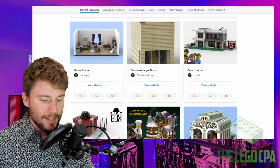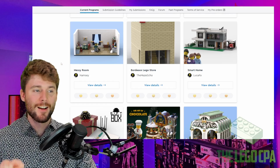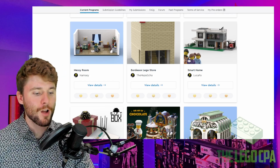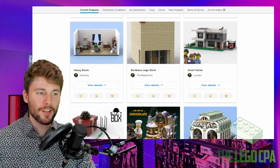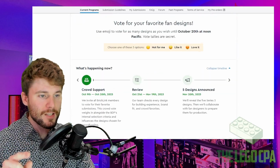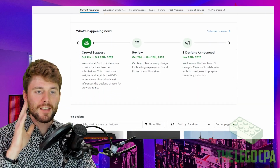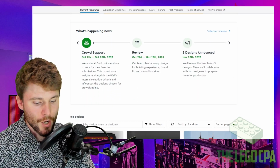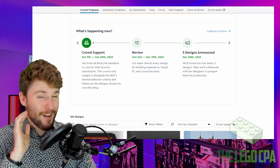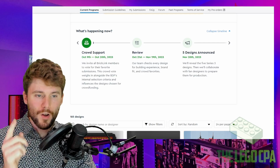And do not be surprised if we talk about these sets on the CPA-fol podcast this Saturday. I will be super excited to go over those. Please let me know in the comments what you expect to see from this series. And as we see at the very top, we will have the designs announced on November 20th. So just over a month and a half or so away, we will figure out what these designs will be.